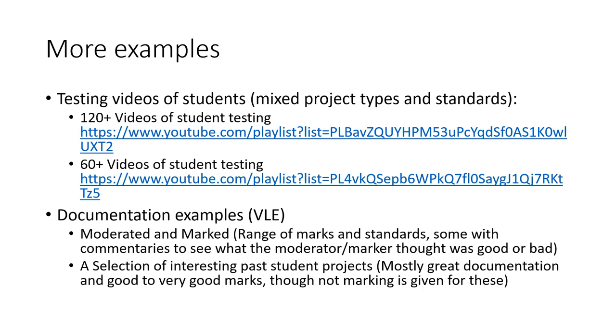And on the VLE, there's lots of documented examples. Got loads of moderated and marked projects. So these are ones from the exam board to help us as teachers to mark your projects and to make sure that our marking is correct. And you get to see their commentaries, you get to see the marks, whether they thought it was good or bad, and take examples of what you could put into yours.